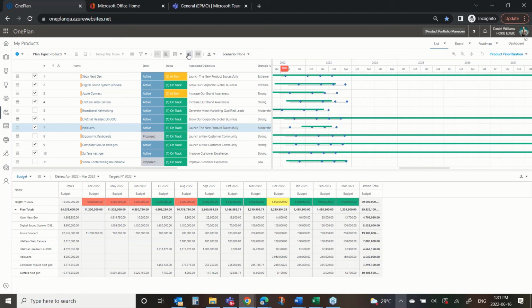What has to be in? And remember, right here, I can see what objectives I'm tied to. And so, you know, if launch a new customer community is a critical project or critical objective, I certainly shouldn't be killing that project. It probably needs to be in, whereas I might take out one that's somewhere else on the list because it's a lesser valued or lesser important objective. These are the kinds of decisions that you can make or have to make all the time. And here's the available information for you to make them. It's here at your fingertips.